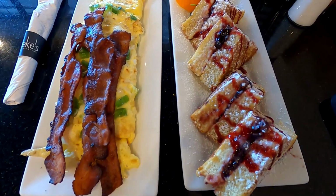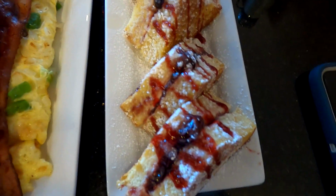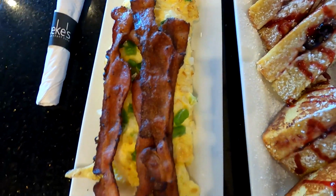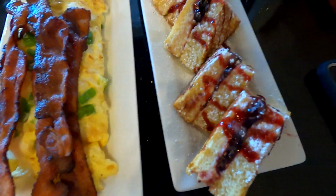And check out this beautiful combo here with that raspberry filled French toast. Looks fantastic. I do have that Philly cheesesteak, or the cheese steak omelet here. Looks awesome with that bacon on the top. Super excited to dig in here.